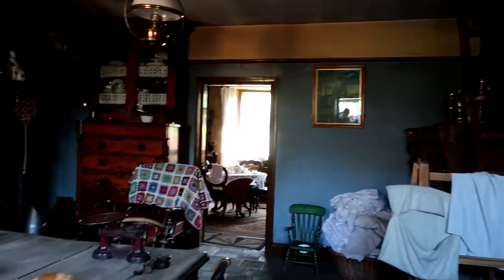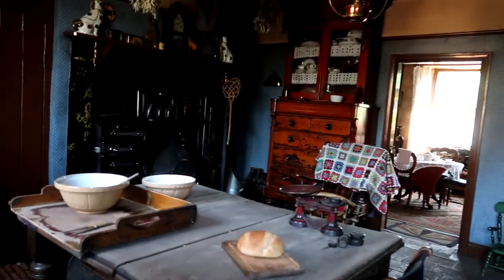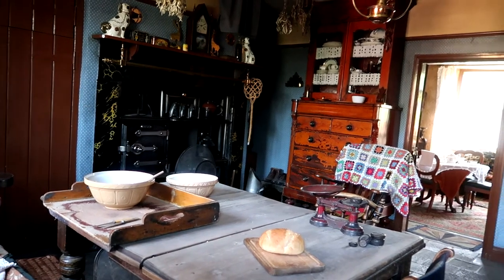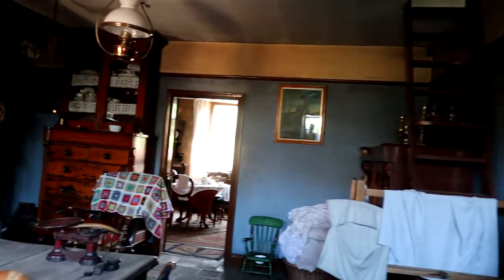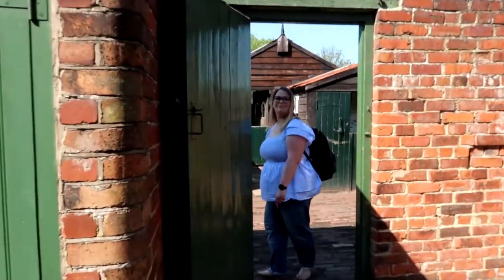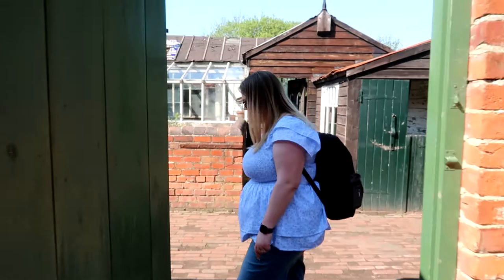Look, oh, there's bread on there, freshly baked bread. That's an old pit helmet out there, a really old one. And that looks like a Singer sewing machine it stood on. So it's in houses like that where they've usually got somebody baking bread and things. I can usually smell it round here.